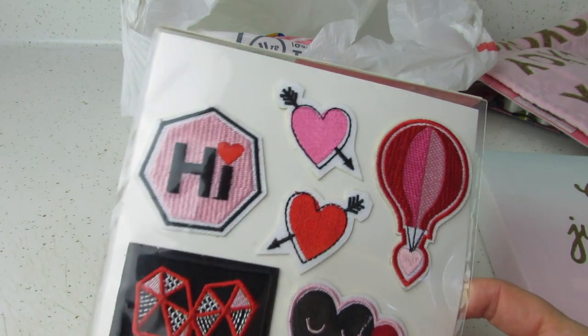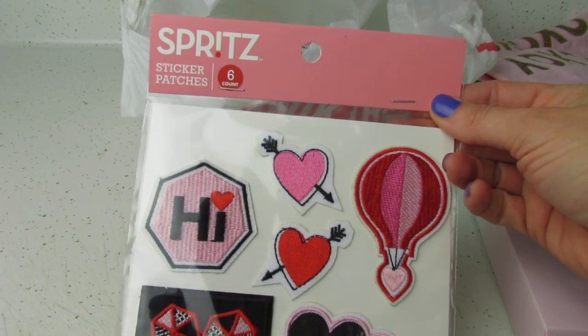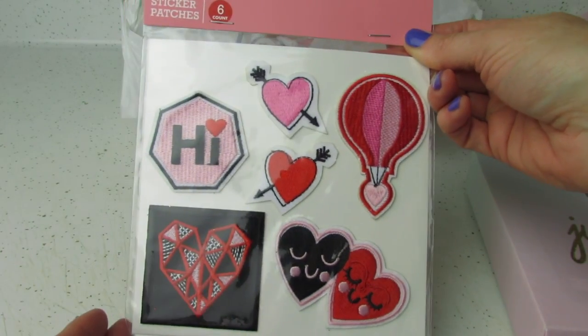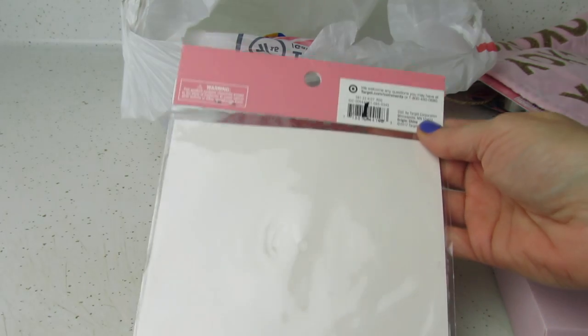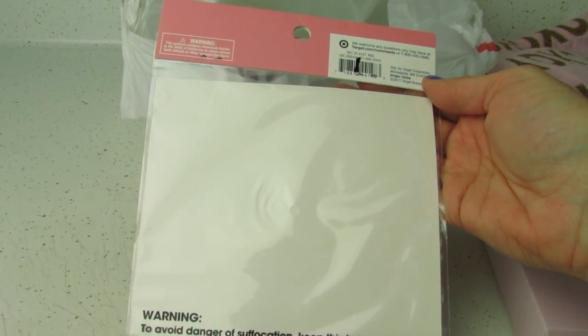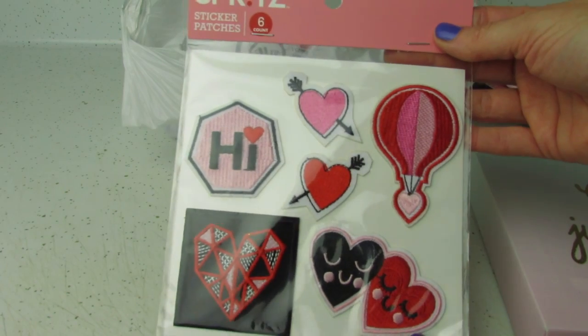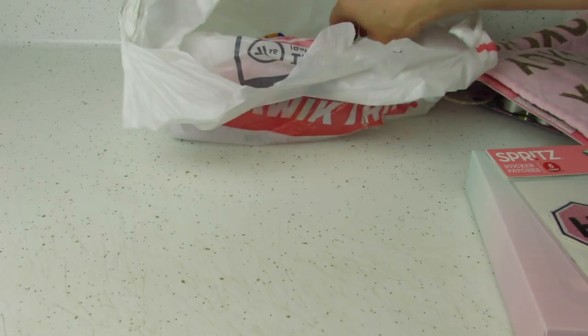I also found these. These are by Spritz. These cute little sticker patches. I loved them. I thought they were so adorable. I love hearts. I'm not sure how much these originally were. Let's just say they were probably $3 or more originally.